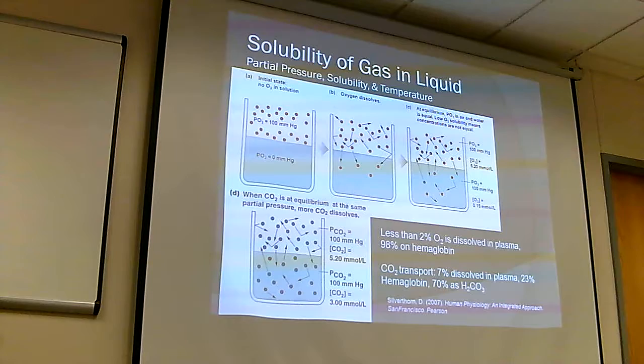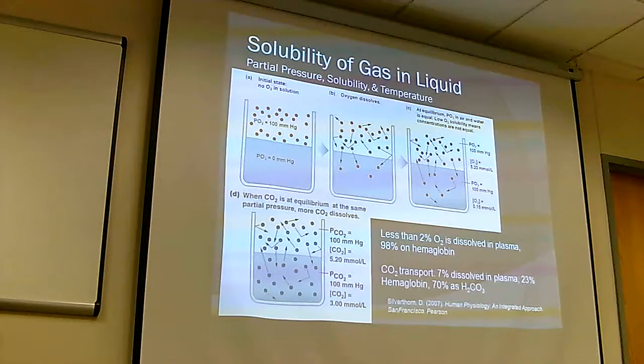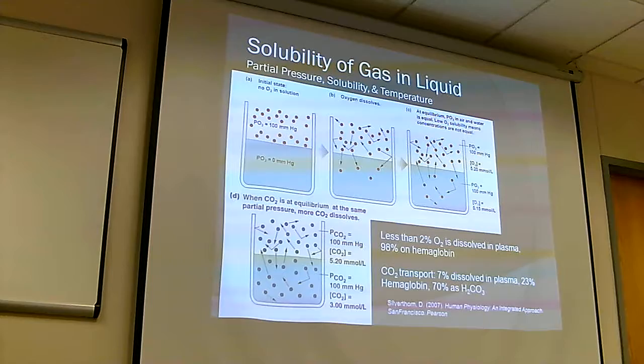This is not in your book. This is kind of a complicated concept. It just talks about that concentration gradient. Here you have lots of oxygen to dissolve and nothing that it's dissolving towards, so it's going to move quickly across. As it equalizes, the concentrations become more equal, that gradient is less, and there's less of a desire to move across that membrane, basically. This also shows that only 2% of oxygen is dissolved in plasma, and 98% is attached to the hemoglobin molecules. Whereas carbon dioxide is more diffusible in liquids, so there's more CO2 in the plasma than there is oxygen.